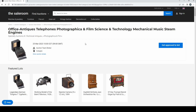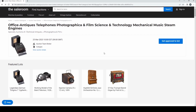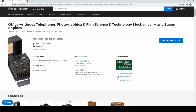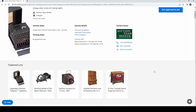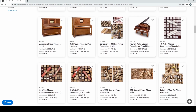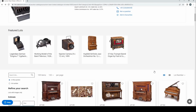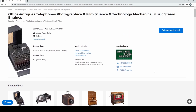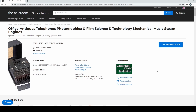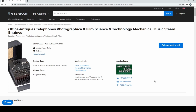Today I'm on the website of auction portal thesaleroom.com and we're going to have a look at an interesting auction by an auction house called Team Breker from Cologne in Germany. They have this interesting auction of mechanical musical instruments and associated stuff, which I think is worth a really quick look. Looks like the buyer's premium is 25.94%. You're probably not going to ship most of this stuff outside of Germany, but if you do, then check out all the terms and conditions, import, export, all of that stuff.